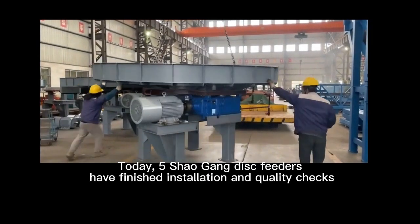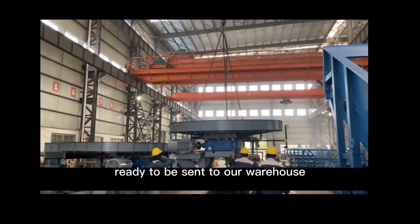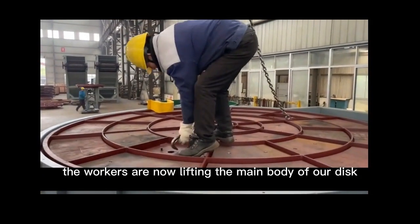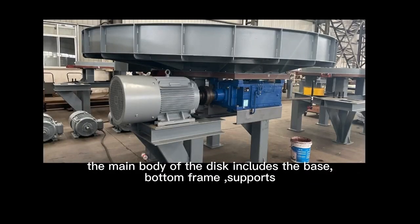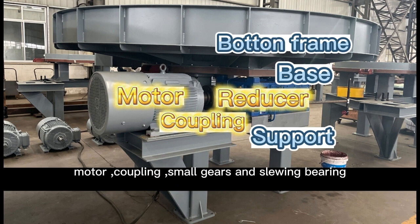Today, 5 Xiaogang disc feeders have finished installation and quality checks, ready to be sent to our warehouse. Let me explain the main components of the disc. The workers are now lifting the main body of our disc, which has 3 lifting holes for the owner. The main body of the disc includes the base, bottom frame, supports, and a transmission mechanism comprising the reducer, motor, coupling, small gears, and slewing bearing.